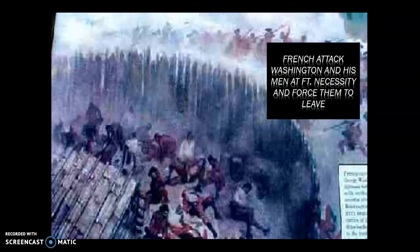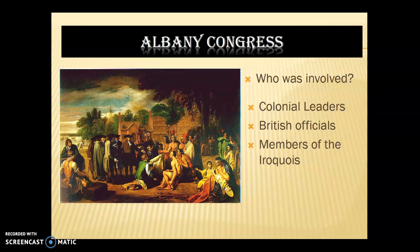So they start to talk about the British government and how the British government is going to protect them. They start to discuss, well, what if the British government can't protect us, and how are we, as 13 colonies, going to protect ourselves? So what happens next is there is a meeting that is put in place, and this meeting is known as the Albany Congress. The Albany Congress basically is a meeting because of these three groups of people who are involved here, we have colonial leaders, people that are representing the 13 colonies.